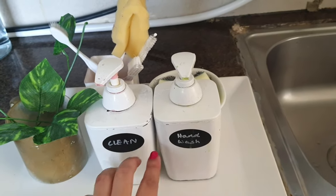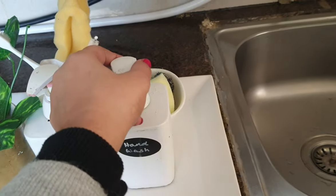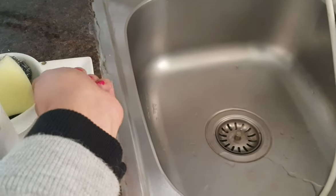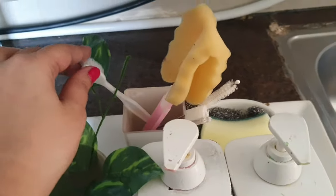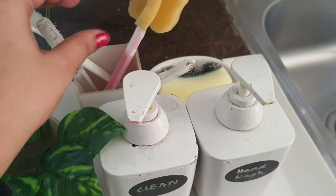Now, in this tray, I hold all my dish cleaning soap, hand cleaning soap. Then I also have a bowl with a scrub and sponge. This soap dispenser is a DIY. I painted it with white spray paint.